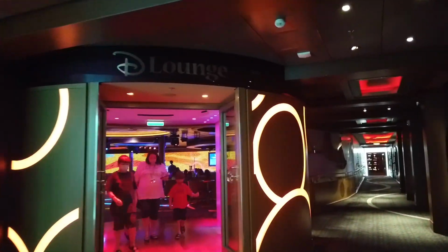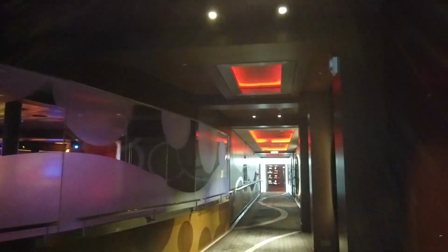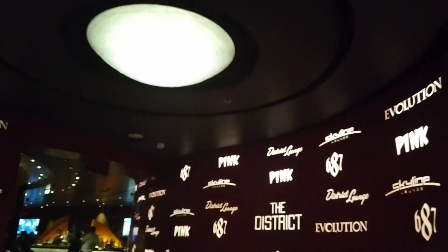And over here is the D Lounge. Throughout their cruise, they do family games and kind of family game shows and different activities in the D Lounge. So that's a great area for families to enjoy. And then we're going to go down this hallway on Deck 4 and we're going to get to the District. And this is the adult area in the evening time. Sometimes during the daytime they'll have some family stuff in here, but here we are entering the District Lounge.